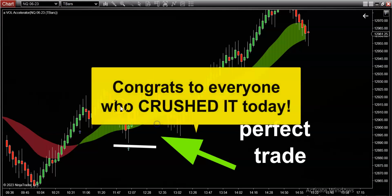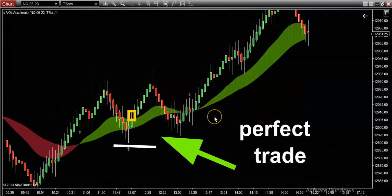All right? So congrats to all you guys and gals that caught this trade today. I spoke to a couple of you. Again, I'm so thrilled, and it makes me very happy that you guys are finding success with this powerful volume indicator, and I simply cannot wait to see if we're going to get a similar, identical setup tomorrow.